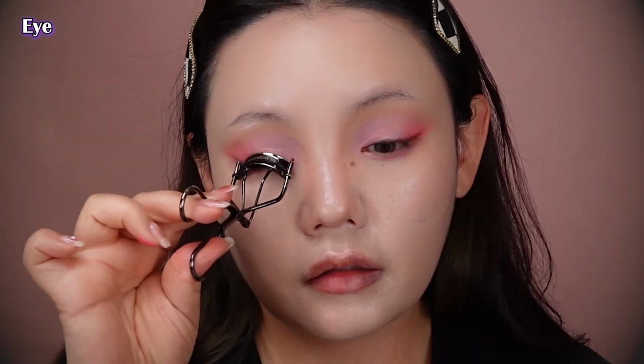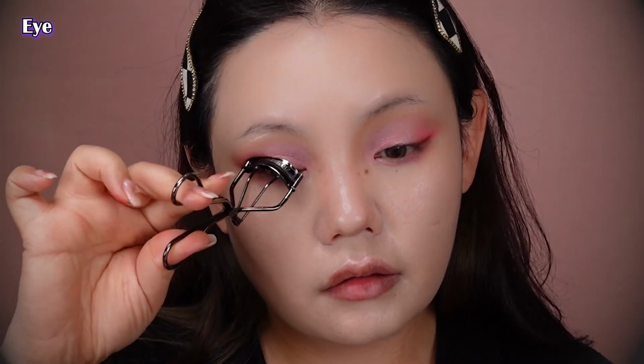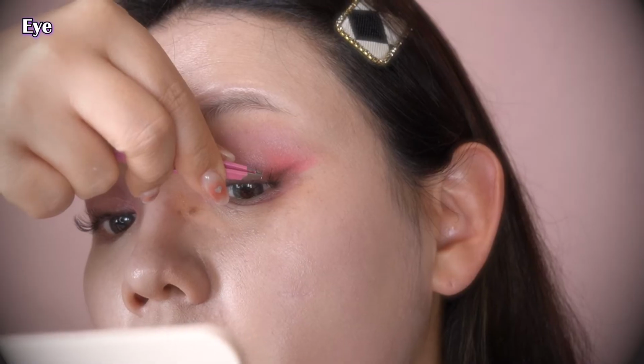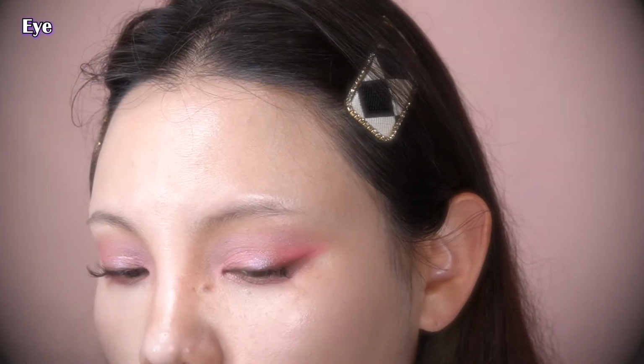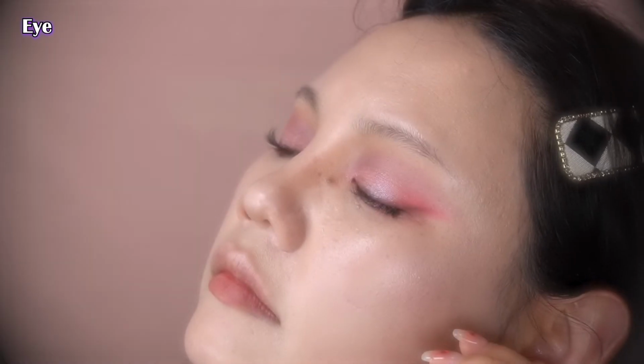To prep my lashes, I'm curling them well. Then, using individual lashes and carefully applying them one by one. A fluttery look that goes well with this lovely makeup look.